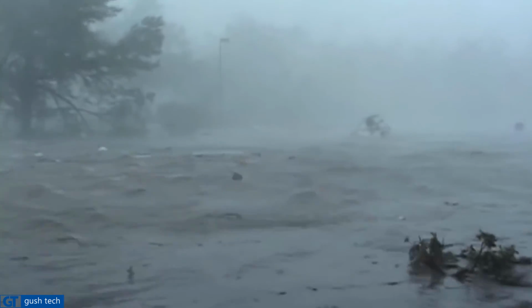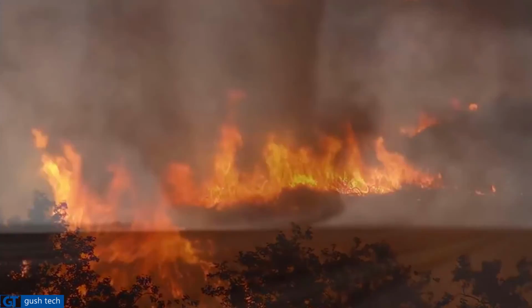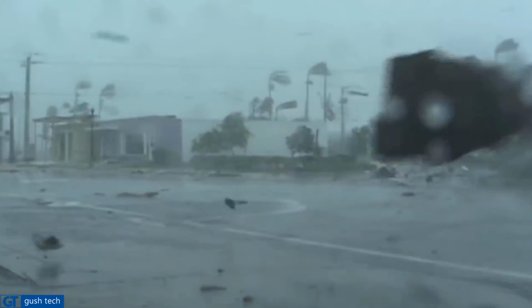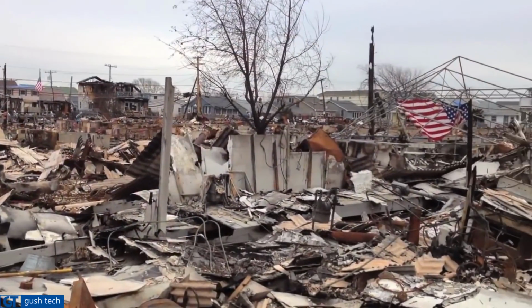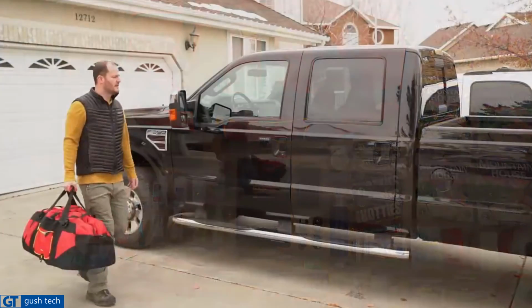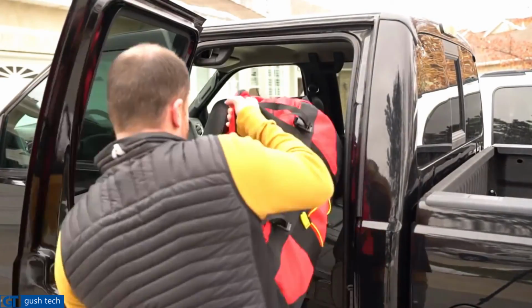The frequency and intensity of natural disasters are increasing at an alarming rate. Tornadoes, hurricanes, wildfires, and other calamities threaten our lives and property. The devastation caused by these events can be severe. FEMA has advised that keeping a disaster supply kit is essential. They warned that we might need to evacuate at a moment's notice.